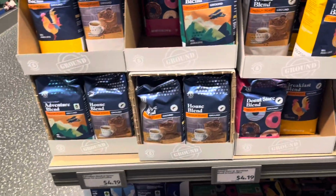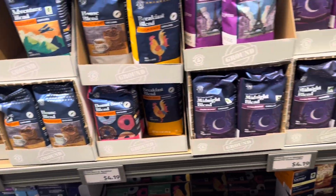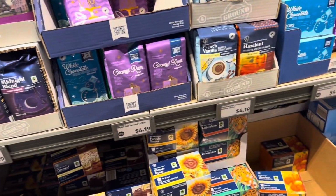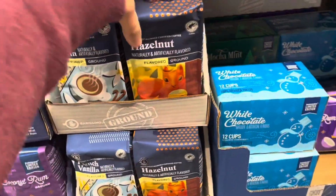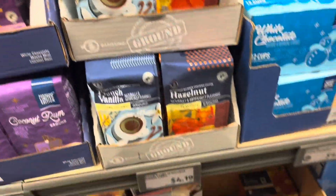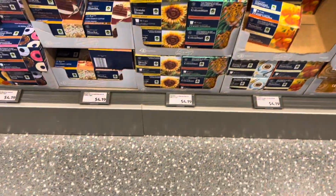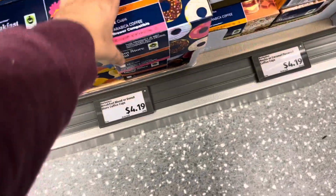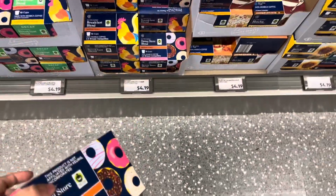Last week I was here and grabbed one of these coffees. They're $4.19, which is even cheaper than the Walmart brand. And they were so good. So I'm gonna go ahead and grab a hazelnut today. And you know what? I think I'm gonna grab one of these for my husband in the mornings to make it easier for him. And these are also $4.19.